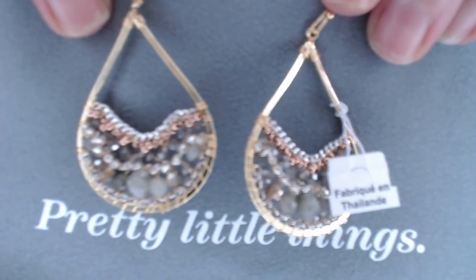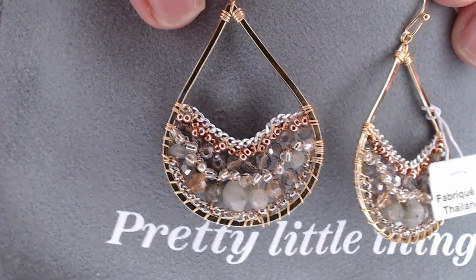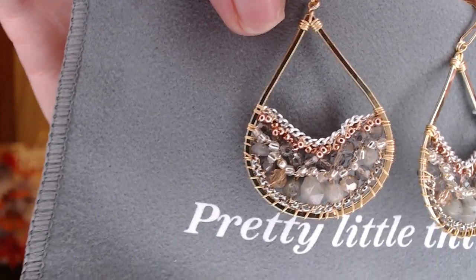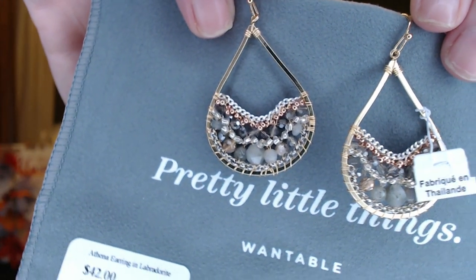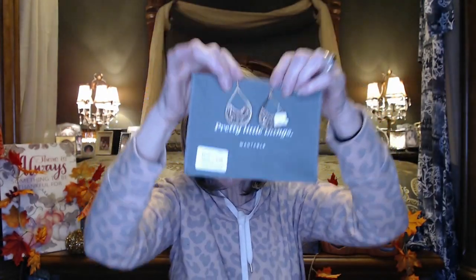So let's see if these focus. They're the gold tone, but this silver in here, there's some clear beading and different shades of gray and gold, and it's just so, so pretty. So I am definitely thinking of keeping these, and they send it to you in this cute little pouch. So that is so adorable. And those are $42, and I am thinking about keeping those.